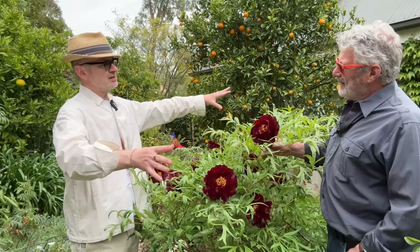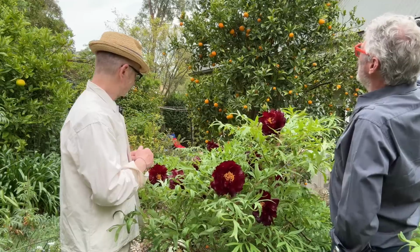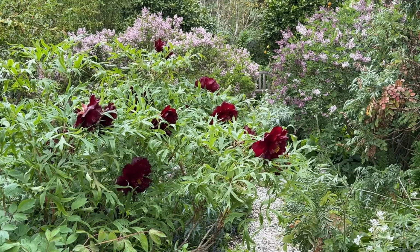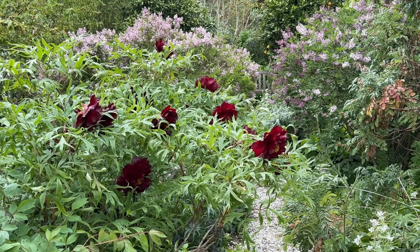Now, how much sun does this border get? It gets the sun the vast majority of the day. Late afternoon it disappears behind the eucalypts in the property behind me, but it gets all the sun from mid-morning right through until mid to late afternoon. So the peonies get adequate sun to flower well. They can cope with even more. They'll still flower with even a little less. So they are fairly adaptable when it comes to light requirements.